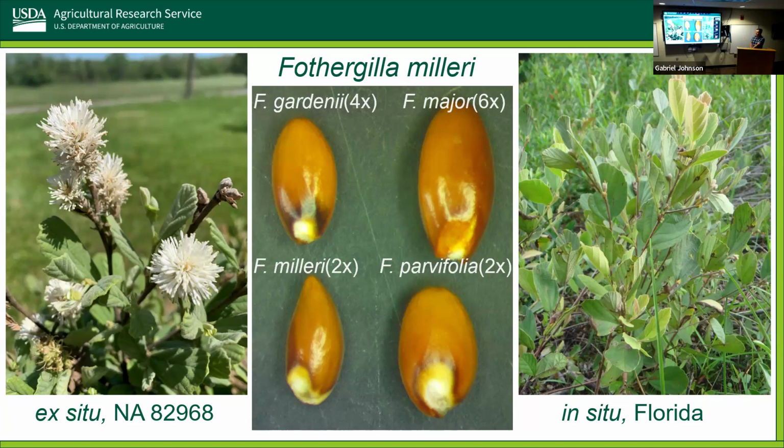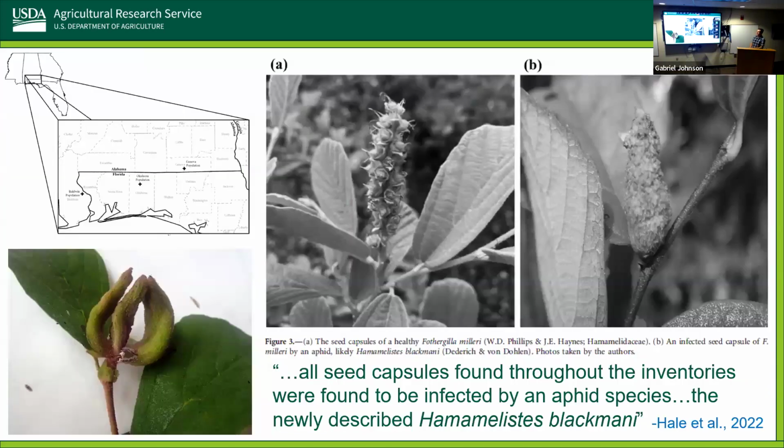As soon as Fothergilla milleri was published, it was extremely threatened. It's only known in a few populations in the Florida panhandle and surrounding areas. A grad student in Florida, Clayton Hale, did an ecological survey of all of the known sites a few years ago. What they found in wild populations is that these plants cannot produce seed anymore. There's an aphid that parasitizes capsules at a fairly early stage of development, and it leads to seed abortion. So any persistence of these populations is completely due to clonal ramets just slowly spreading.